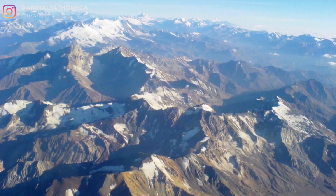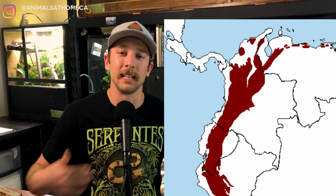Now, to the untrained eye, the difference between a Boa Constrictor and a Boa Imperator can be quite subtle, but I promise if you're new to boas, eventually you'll have no problem distinguishing the two. So as far as their natural habitat is concerned, there is the Andes mountain range that runs through the northern section of South America that splits the two home ranges completely apart.